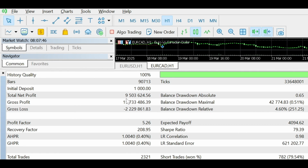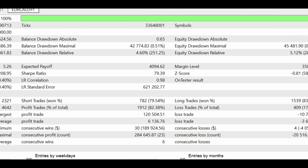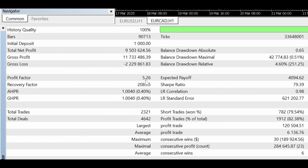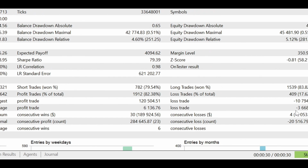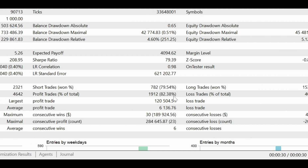From 1,000 to 9.5 million, 4.6% drawdown, 83% long trade win, 80% short trade win, profit factor of 5, recovery factor 208, expected payoff of 4,000, Sharpe ratio of 80, average profit trade of 6,000, average loss trade of 3,000. So almost a 2-to-1 risk to reward ratio on an 82% win rate.